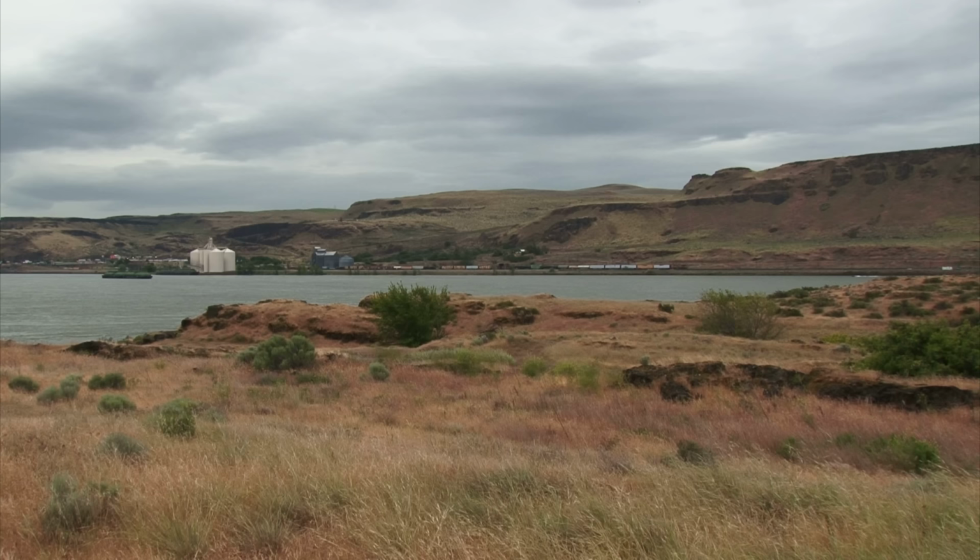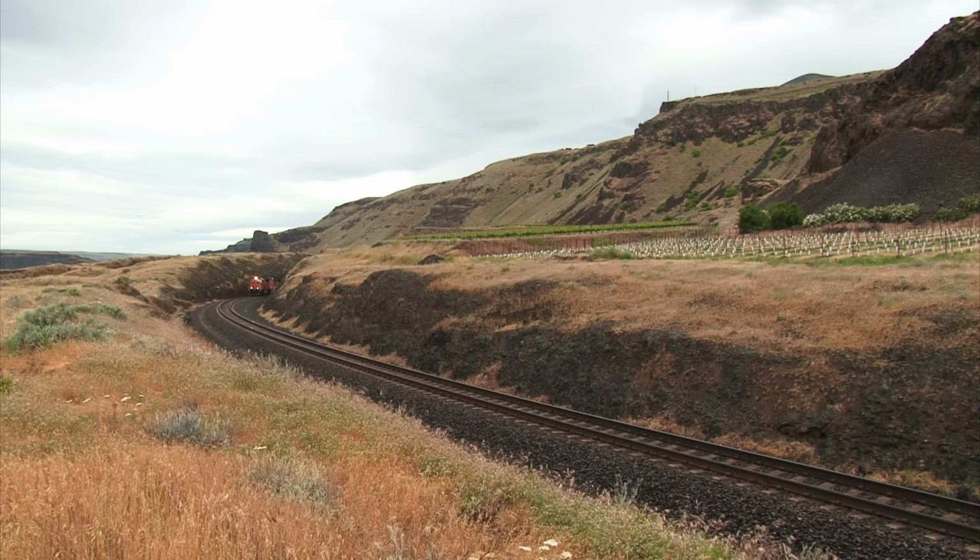On the Washington side, an eastbound Z train led by BNSF SD-70 Mac number 9472 rolls out of a cut near milepost 111.